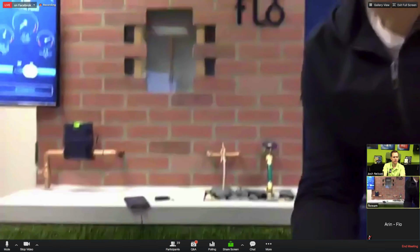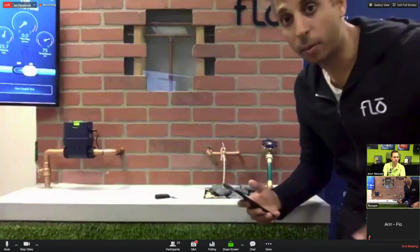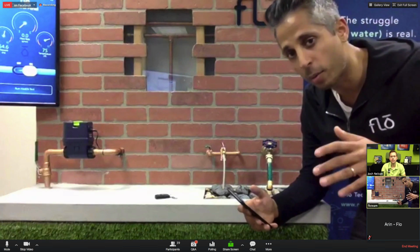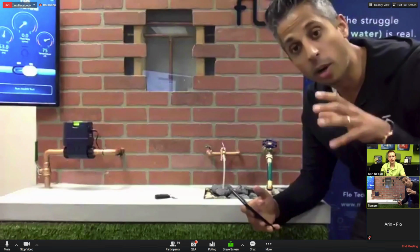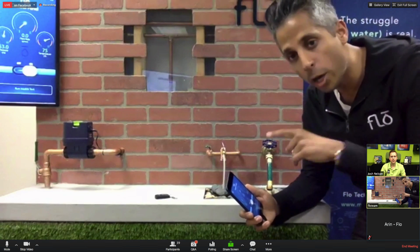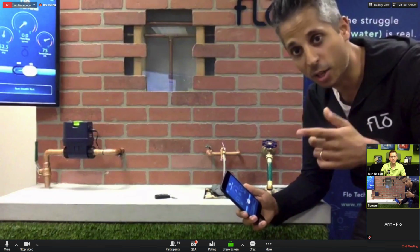So what the system does automatically in the background every day, I'm going to simulate one right now, is it actually shuts off the water to the home at a time when we know that water's not in use. Again, we're running machine learning algorithms, so the system knows the times of day that water's not running. So let's say at 3 o'clock in the morning, the system will automatically shut off the water and monitor the pressure in the water system. So I'll show you how this works and I'll explain what happens.